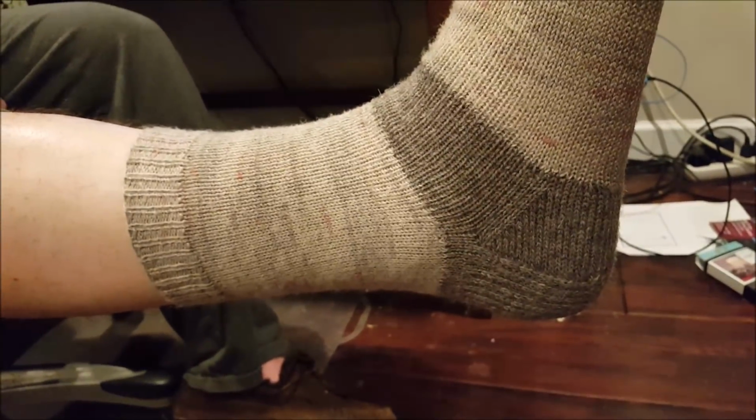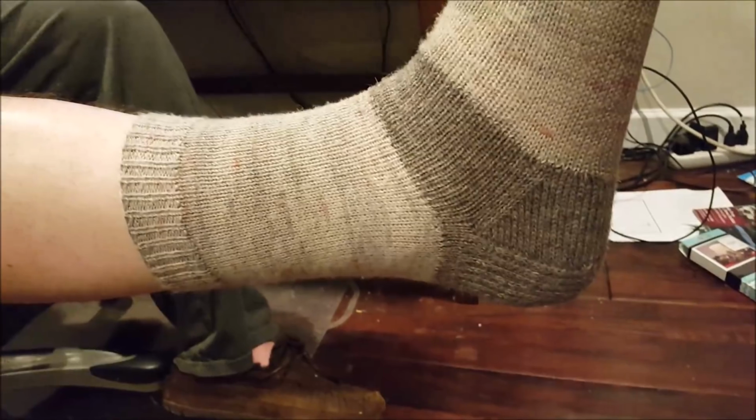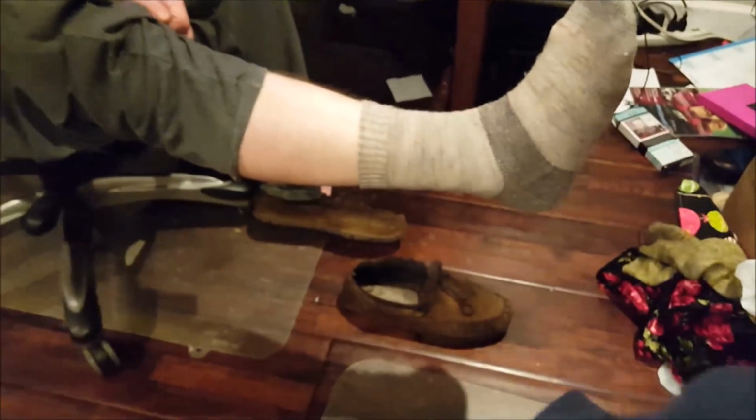Alright, so here is the completed sock on Josh's foot. And you can see that it basically fits fine, and you really can't tell other than it being a different color. But that's what it looks like once it's all grafted on both sides. And you like it? Yep. It feels fine.